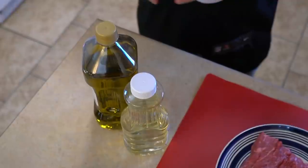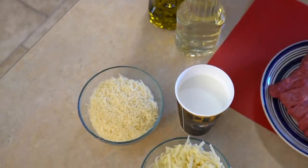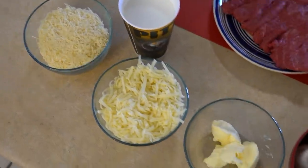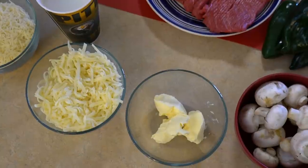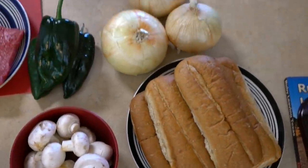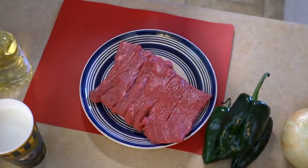In honor of the number one team in the league right now, Philadelphia Eagles, we're gonna make a delicious Philly cheesesteak. Let's take a look at our ingredients. We'll be using olive and canola oil. We have some Parmesan and provolone cheese with some warm milk for our sauce. Plenty of butter for our sauteing of our mushrooms, hoagie rolls, some yellow onions, poblano peppers, and thinly sliced meat. Very basic. All right, the first thing we wanna do is get our onions peeled and prepped.